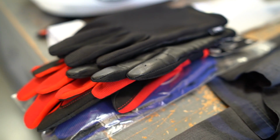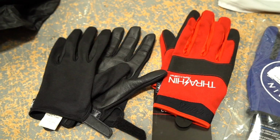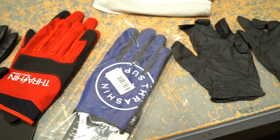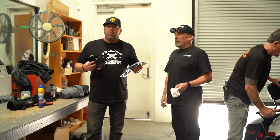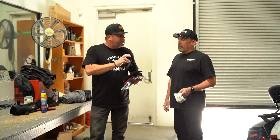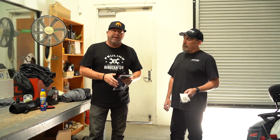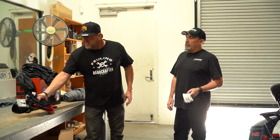We always run gloves. We have different styles of gloves, but we run 3 or 4 different pairs. If you're in a rainstorm, sometimes they get wet. You want to be able to change those and keep your hands dry. We'll also run some covers that go over the gloves. We use the shop gloves, latex covers that go over the top.